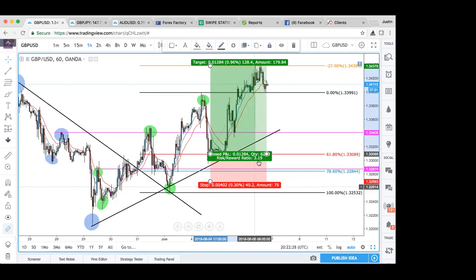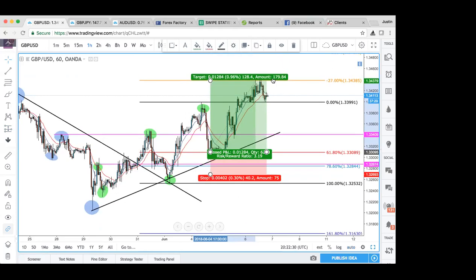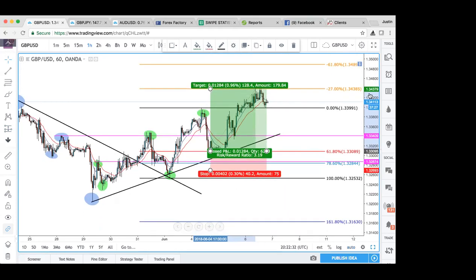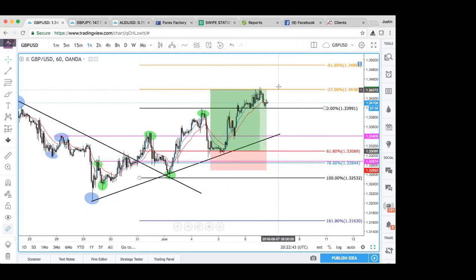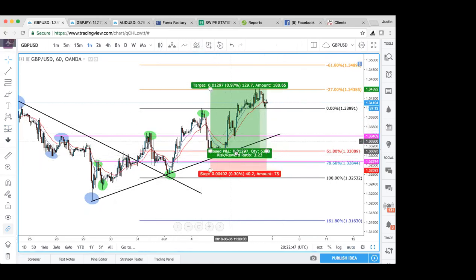So this trade, risking 40 pips to make 128, right? My take profit is actually a little bit higher. Mine's like 150 pips. I chose 150 pips for this one. But based on the strategy, your first take profit's negative 27, your next one is 61.8. If you identify the trend and you get in on the higher low or the lower high or whatever it is, lower low, you can always get really good setups just like this.